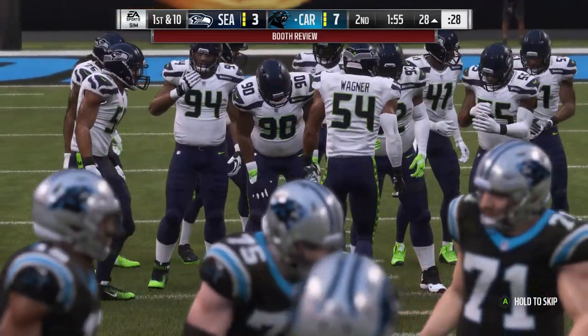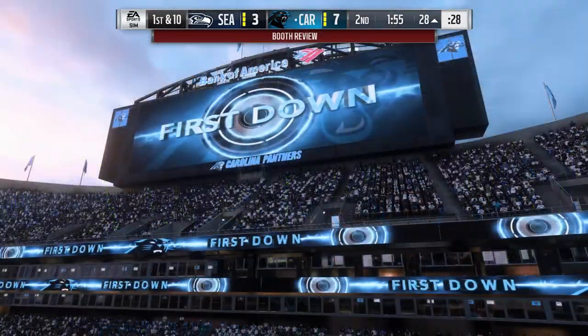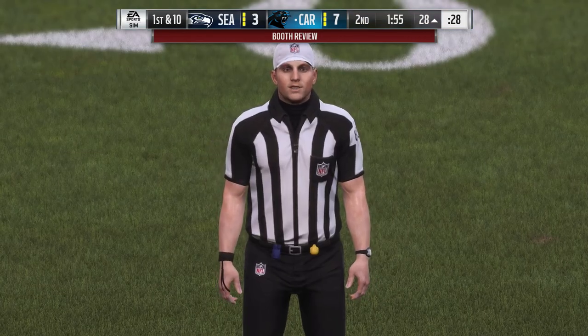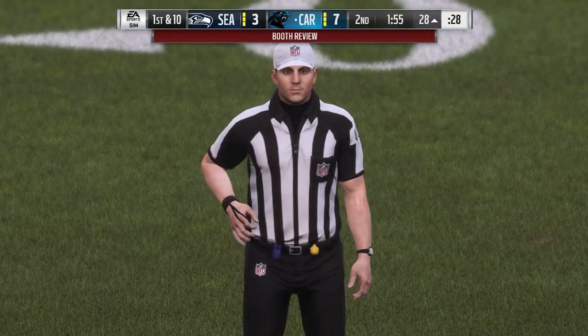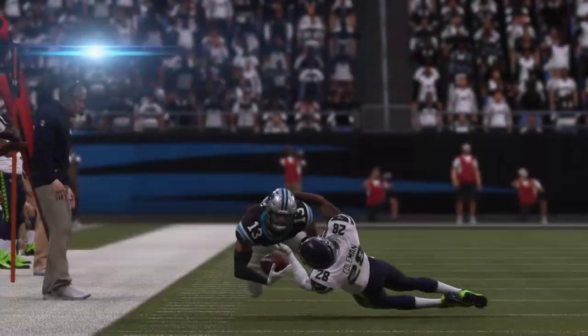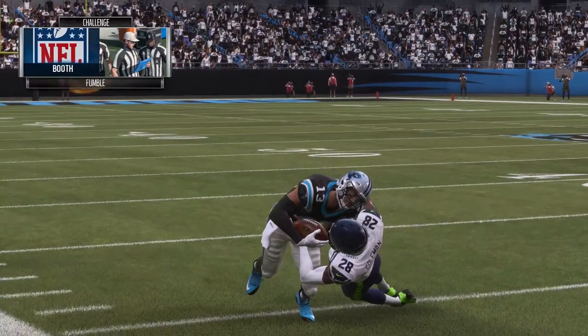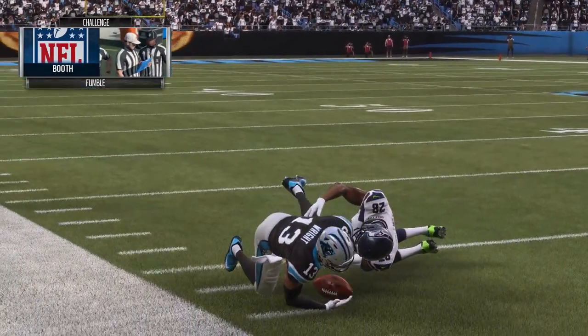So a challenge coming down from the booth, and that's where these challenges come from, of course, in the final 2 minutes of the half. Yeah, now we're going to New York, right? That's command central for the officials. They'll talk, they'll take a look at it, communicate with the referee at the game site, and issue a final decision because they do have the final call now.